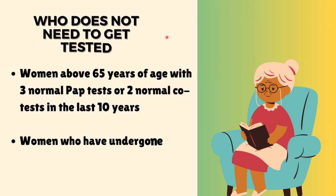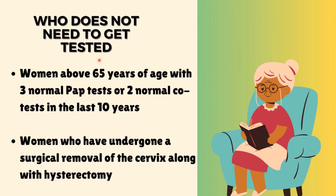Now, who should not get, or who does not need to get tested for cervical cancer? Women above 65 years of age with three normal pap tests or two normal co-tests in the last 10 years. So we have seen about co-testing, that is pap smear and HPV test done together. So if a woman has had two normal co-tests or three normal pap tests in the last 10 years, she might not need to continue with cervical cancer screening.